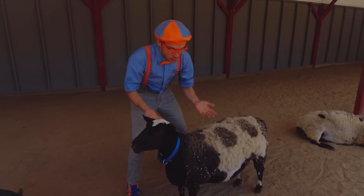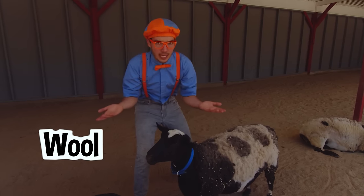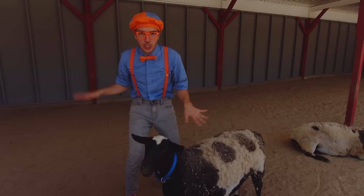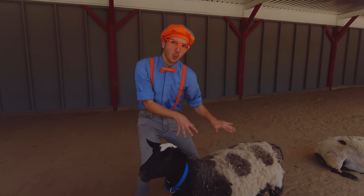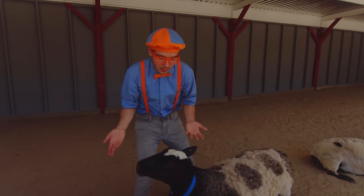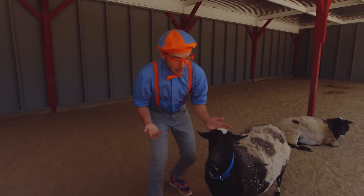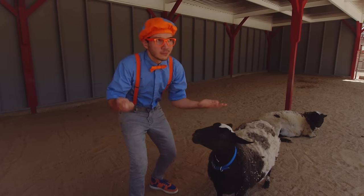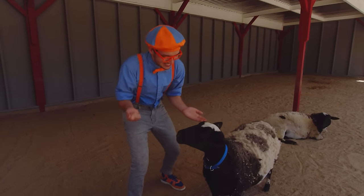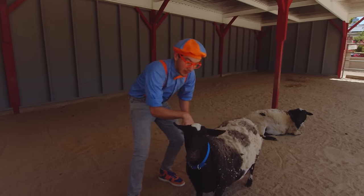Yeah, and sheep, they have wool on their back. Some types of sheep, yeah, they just shed kind of like a dog. Yeah, some sheep shed the wool on their back. But other kinds of sheep, like this sheep right here, need to get a haircut. Yeah, they have shears, which are kind of like haircut scissors for sheep. And they just give the sheep a little haircut on the back.